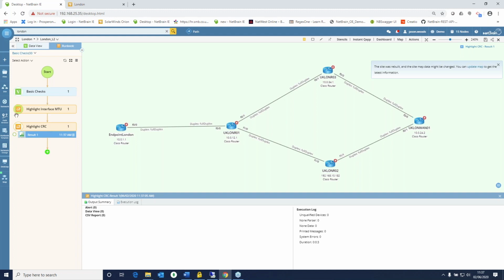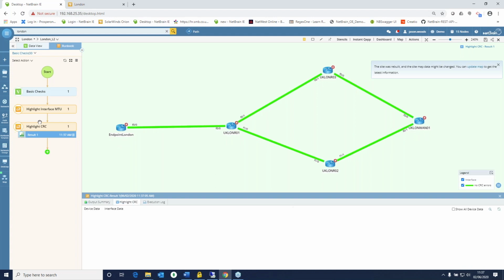These two nodes are something called a QApp. A QApp in NetBrain is an internal application that goes out to all your devices simultaneously, runs the relevant commands, gathers the data, analyzes that data, and based on the results of the analysis will produce an action on your dynamic map. Okay, we'll wait for this to finish running, and then we can see the information provided.